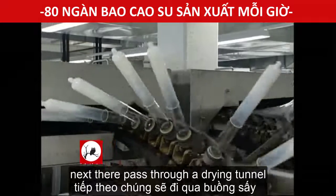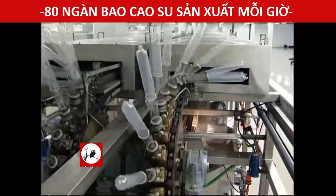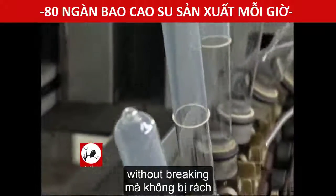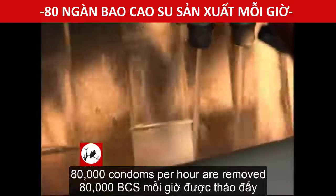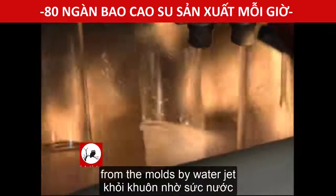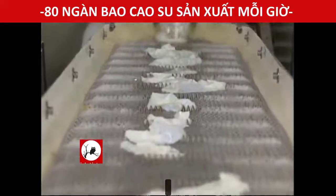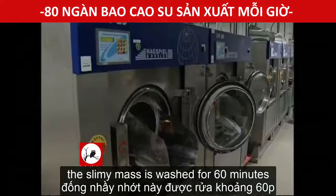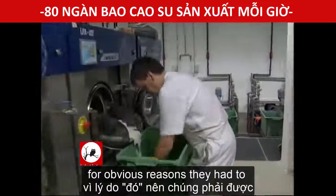Next, they're passed through a drying tunnel. The drying process makes them more elastic, so they can be stretched further without breaking. Nothing like a cold bath to cool things down. 80,000 condoms per hour are removed from the molds by water jet. The slimy mass is washed for 60 minutes. For obvious reasons, they have to be completely sterile.